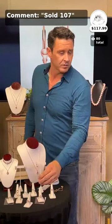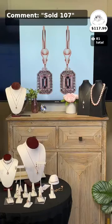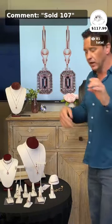So we're going to move on. I hope I'm not going too fast. If I'm going too fast, somebody say something and I'll get back to you. I want to welcome everybody into the Sparkle Party. Today is Morganite Day.